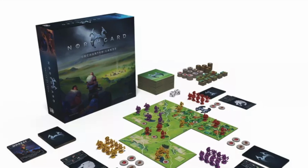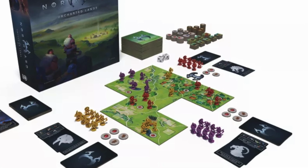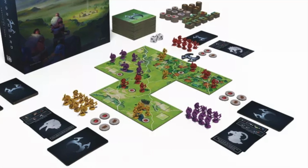Northgard is like a Micro 4X, and it's tremendous. There's a great production of this game, but that's essentially it. You are going to be having your little clan, and you're going to be exploring the lands, fighting each other for control of lands. And it's done in a really smart way.